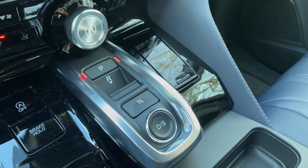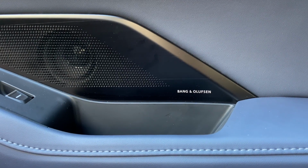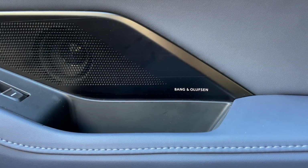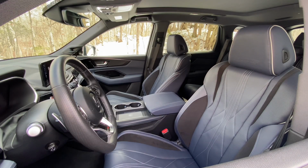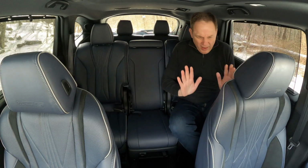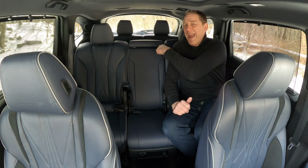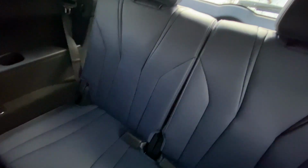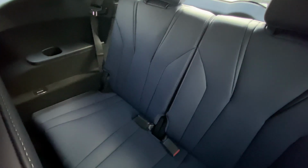The Type S also features a 1,760-watt, 31-speaker Bang & Olufsen sound system. The front seats are incredibly comfortable, and they come with heat, ventilation, and massage. Second row legroom is pretty good. Not amazing, but I fit well at 6'1". I don't fit as well in the third row, however. Legroom's a little tight back there, as is headroom, thanks to that sloping roof line.